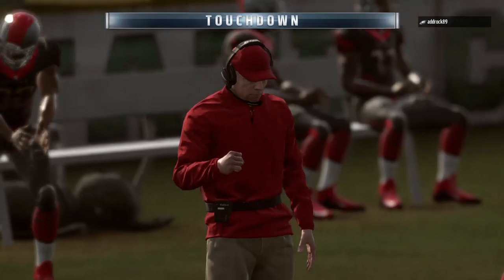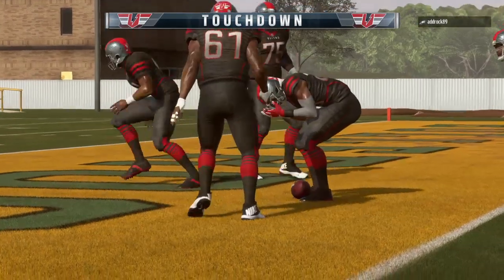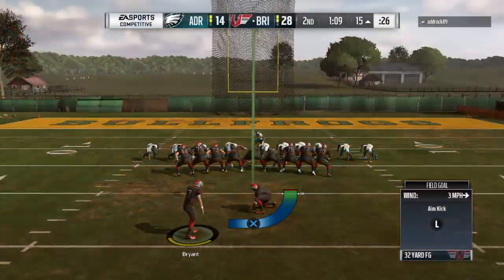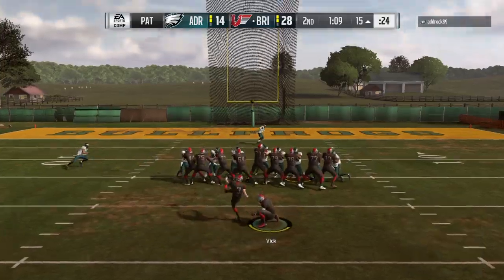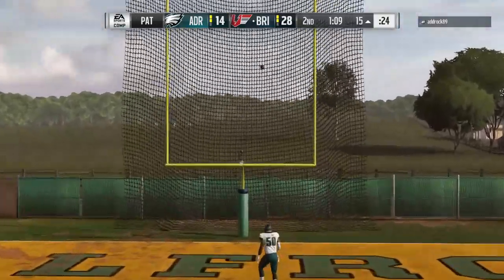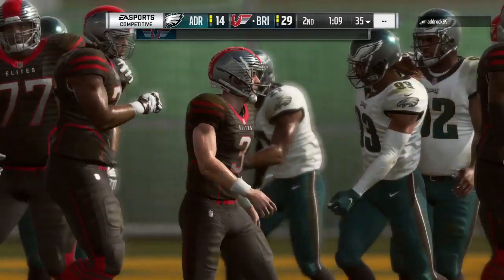And he will have a touchdown. Le'Veon Bell, a 16-yard touchdown run. And the Madden Elites, they extend their lead. And they're able to run it in. It started with a battle in the trenches. They won there, and they got in for 6 points.